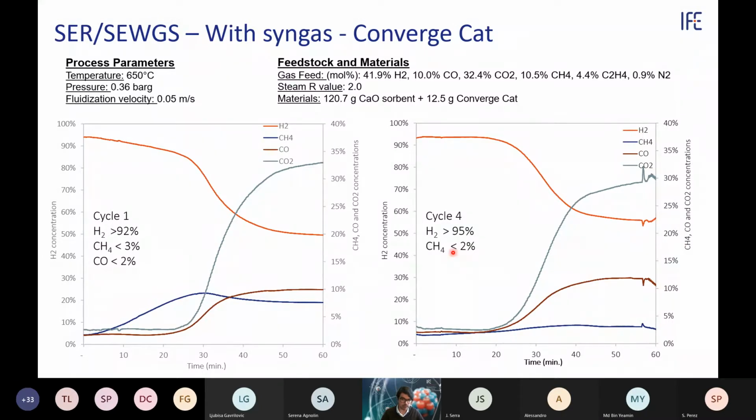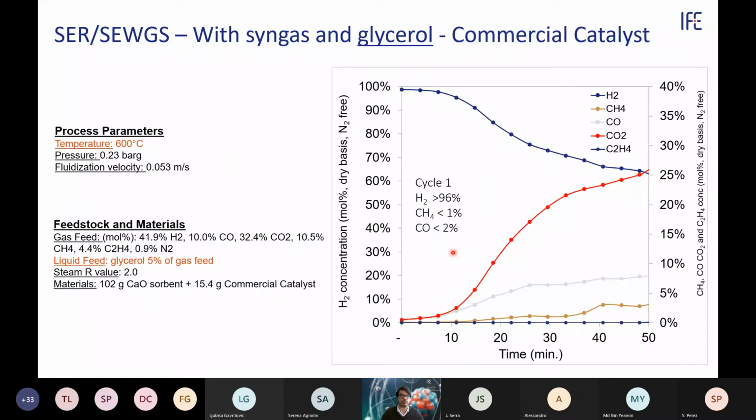But we also tested this with glycerol, because since the objective at the end is to produce biodiesel down the line of the project, we are also trying to recycle some of this glycerol in the SCR process. So when we ran the experiments in the SCR process with glycerol, we also have high hydrogen concentration at the end and very low amounts of CO and methane.